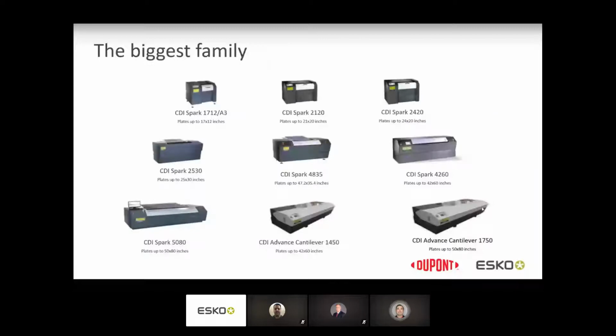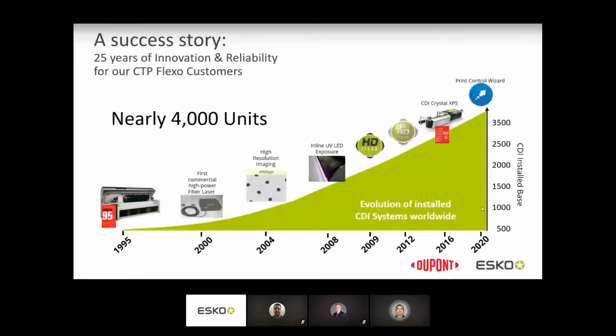Oh, one more note, you notice almost 4,000 units. So we have a massive installed base that we've accumulated over the years, and very proud to have such a large number of units installed.